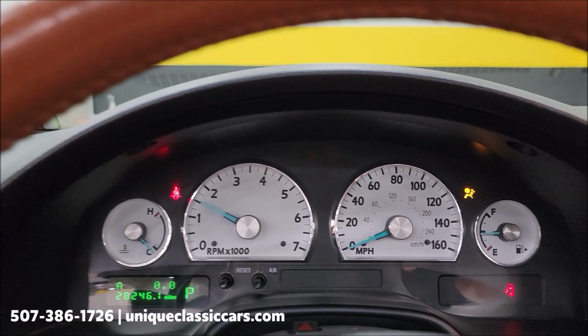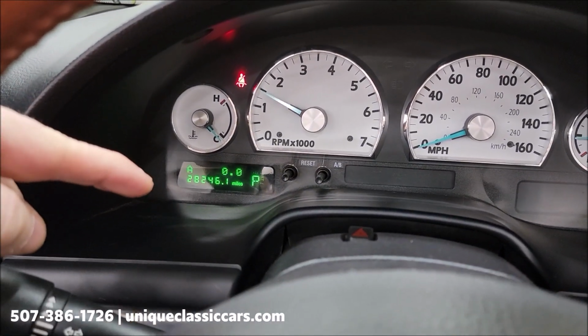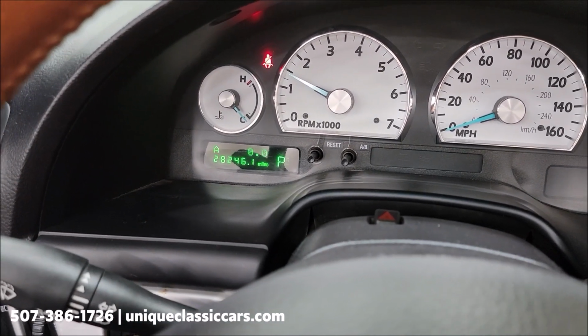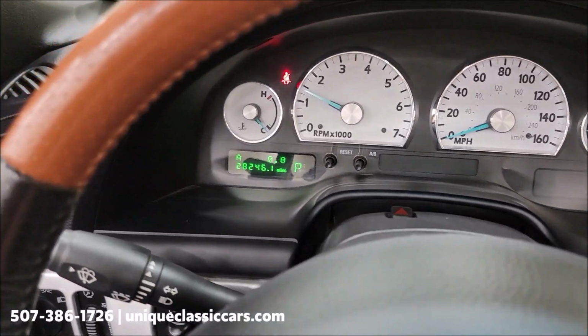3.9. I haven't really noticed any modifications to it as far as exhaust or anything like that. 28,246. That is original miles. Once again, clean Carfax. I think the first owner had this car for 11, 12 years.